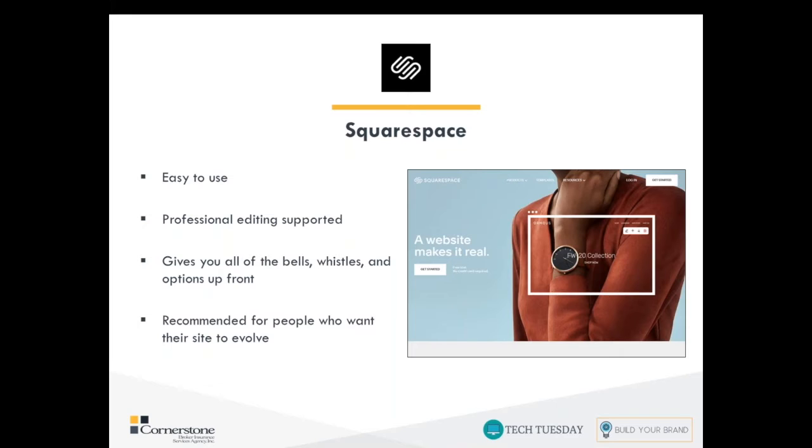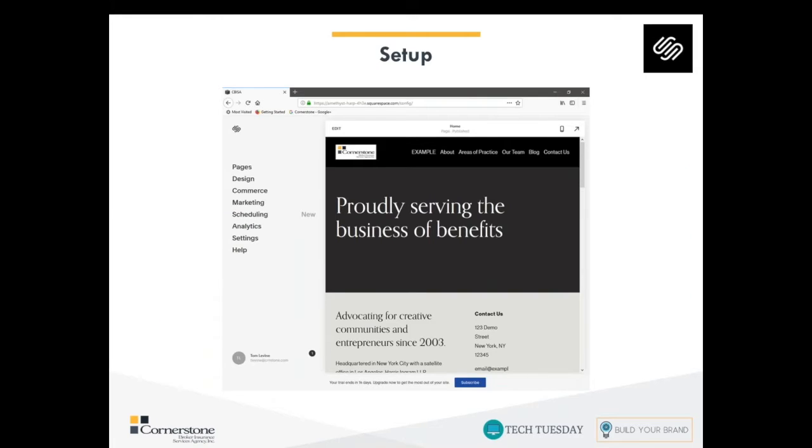It's a good spot to start if you want to get a little bit more familiar with how websites work as a whole, but it's not something that I'd recommend for someone to keep for any more than about 3 years if they're looking to grow their website's presence. The setup is actually pretty simple. What you're seeing on your screen is the overall CMS layout. As you can see, there are a few options on the left-hand side. The pages, design, marketing, and analytics tabs are what we're going to be focusing on specifically.